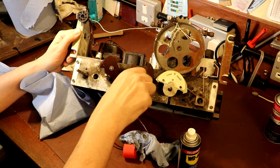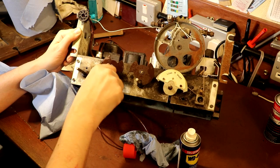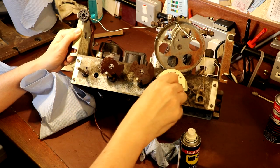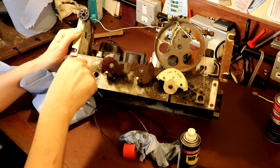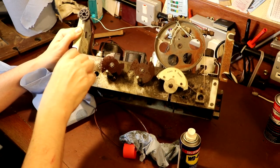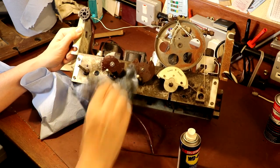Although that isn't a range switch, that's maybe a tone control. That's maybe a volume or a tone control. That's a frequency select, that just says long and short wave. So I'm guessing this one is on off, and yeah, I think that's on off and volume, although I can't make it click at the moment.